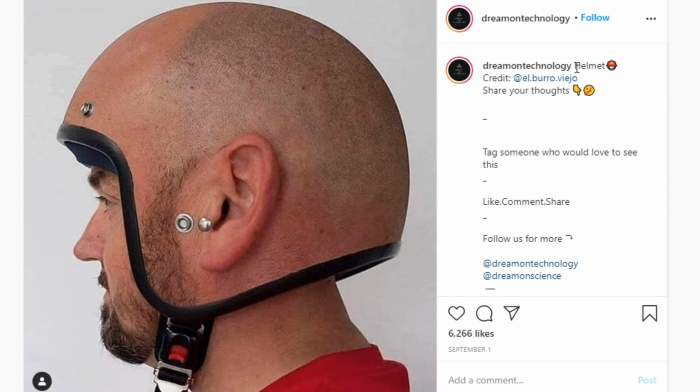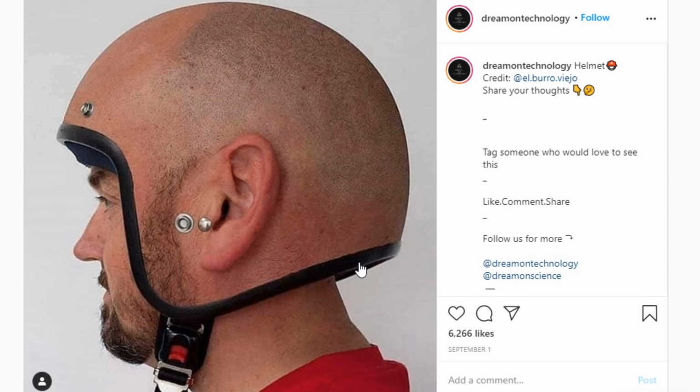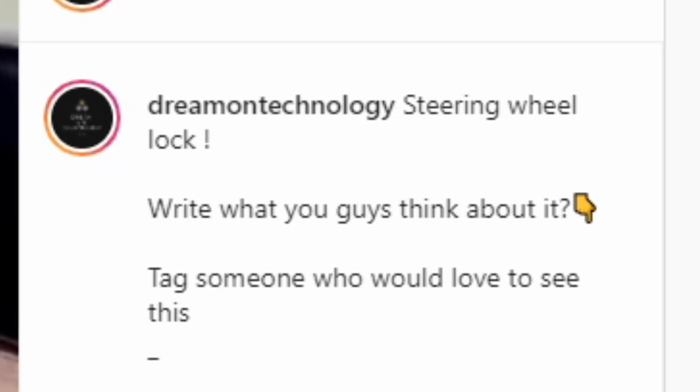Why? I like the comment. Helmet. Yeah, it is a helmet, but it is just creepy. This is some Leatherface shit. Just, no, don't. Even those little helmet socks, I'm not a fan of those. You can do whatever you want, but I think that shit's goofy. This is just creepy.